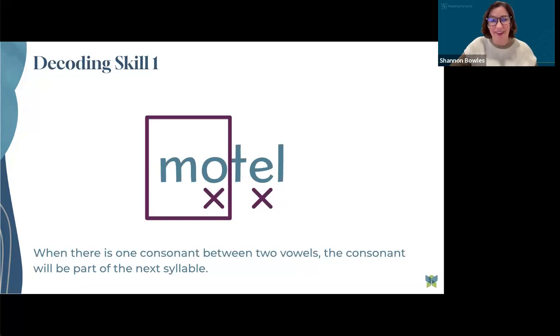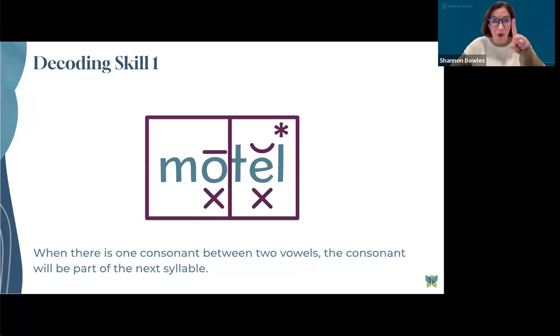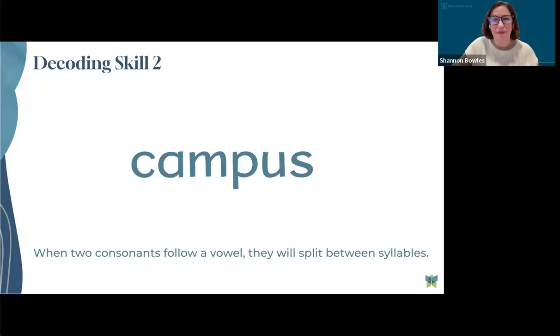sound in each syllable. Coming up and around the end of this syllable, the vowel stands alone, it will be long. Phonetic skill 3. The second syllable, 1 guardian consonant, proves the vowel short. Phonetic skill 1. The word is motel. So decoding skill 1, 1 must run. When we look between the vowels, if there's 1 consonant or consonant blend, right? Consonant unit, then it will run and move with the next syllable.